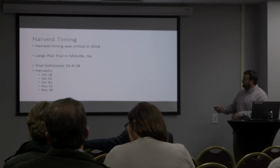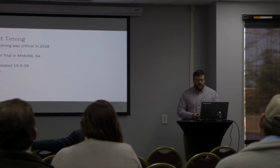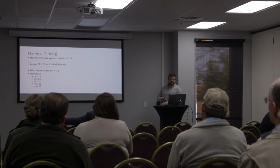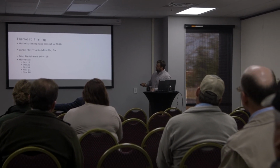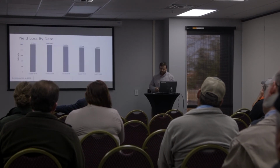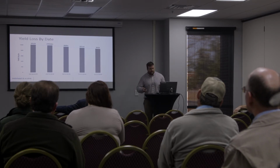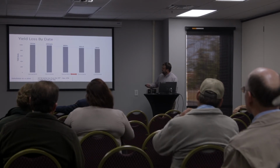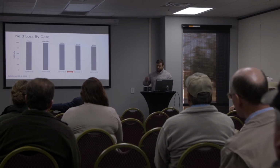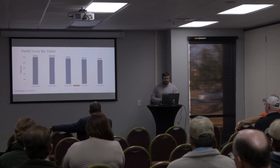But in 2018, we did a large plot trial in Midville. And we defoliated the trial all at the same time, and they came in and harvested at different intervals following defoliation. So the first harvest was 14 days following defoliation on October 18th, and our last one was 40 days following that, which would be November 28th. Okay? So a pretty good stair step. It's a 40-day window from the first to the last. Now, like Dr. Snyder said, there was a gap between two of them where we tried to do it every week, but we had a couple weeks of delay right here due to rainfall.